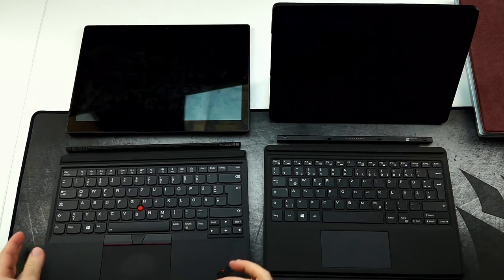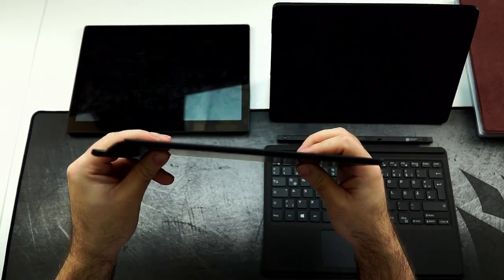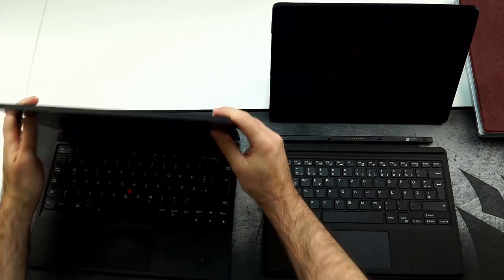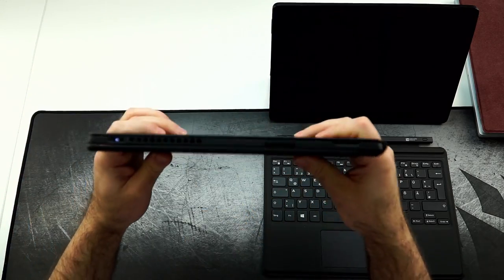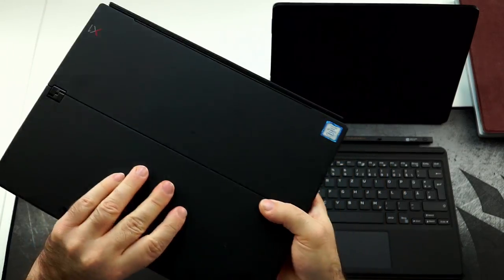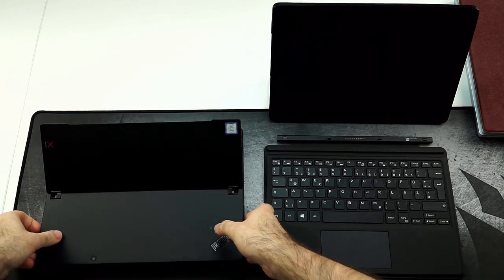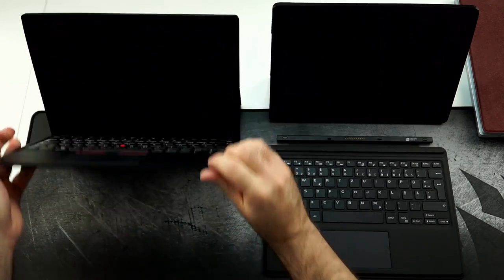which is also the case for the keyboard, because, I mean, just look at it. This is noticeably thicker, and especially if you have this as a whole combo, this looks way more like a traditional laptop already, because this is very hard and sturdy. Feels like a really, really nice combo. So let's get this on.